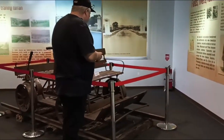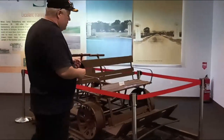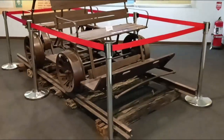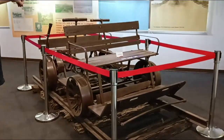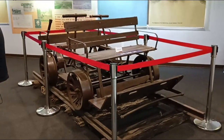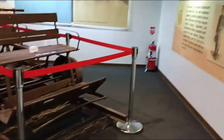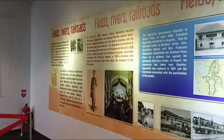What's this one here again, Daddy? It's a trolley. But it's what the workers would get on the track to go down the track. And they pumped it by hand. And made it go. I think I saw this one in the movie. So we're in the second floor, guys. By the way, we're in the second floor.